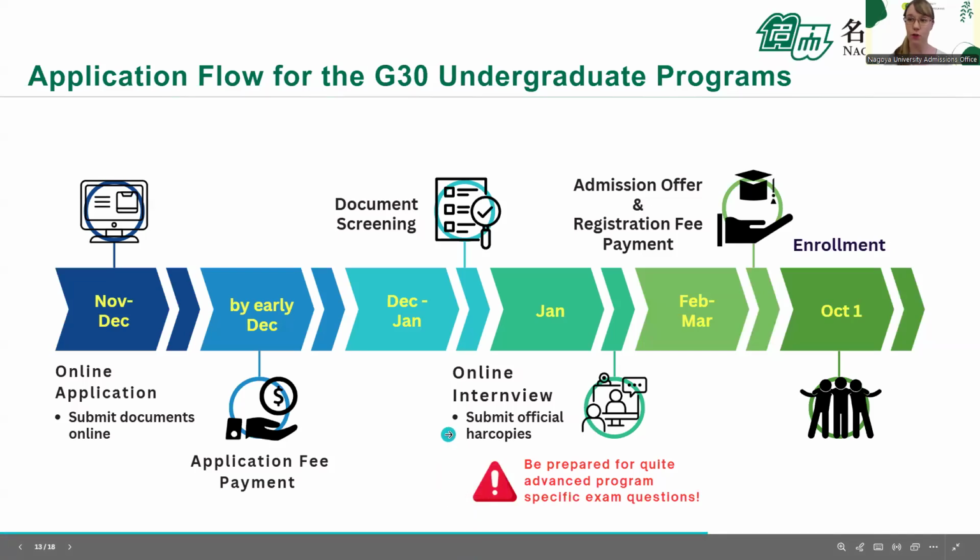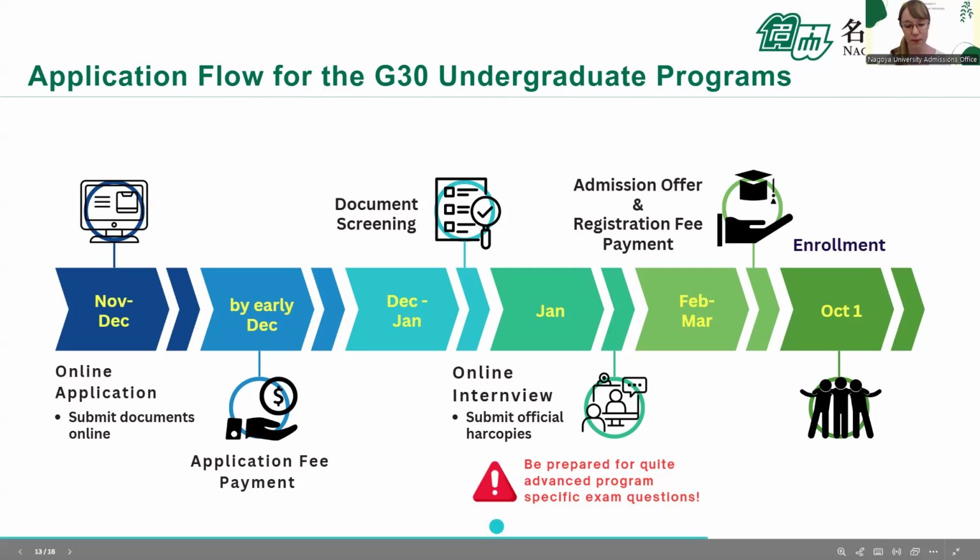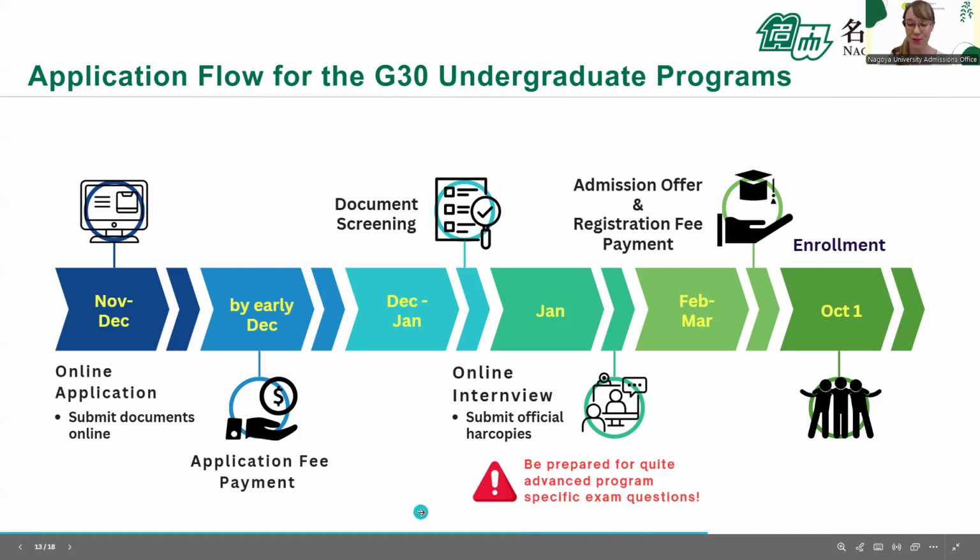I will talk about the interviews in a few slides, but I really want to emphasize today that the real key to getting into Nagoya University is doing well in the interview. The interviews are there to really test your ability. Especially the science and engineering students are asked to solve problems in front of a panel of professors. The interview happens online, but I will talk about that again in a few slides.